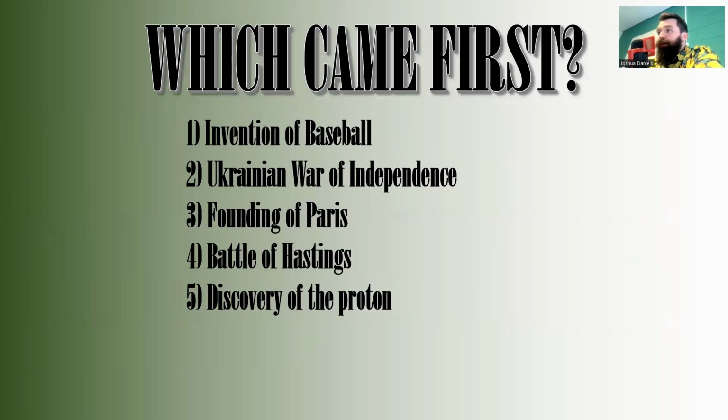Moving on to the 4th category now, which came first. So, number 1, which came first, the invention of basketball and the invention of baseball. It was the invention of baseball at least 1839, basketball around 1891. Number 2, which came first, the Irish War of Independence or the Ukrainian War of Independence. It was the Ukrainian. Irish started in 1919 and it ended in 1923. Ukrainian was 1917 and lasted until 1921.